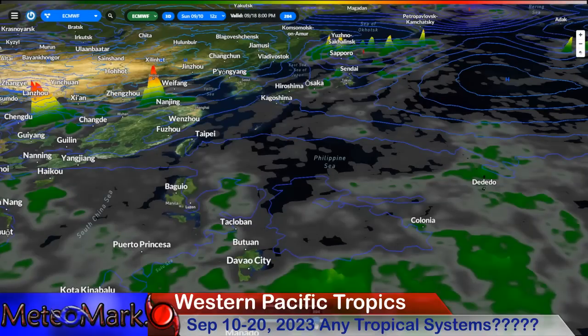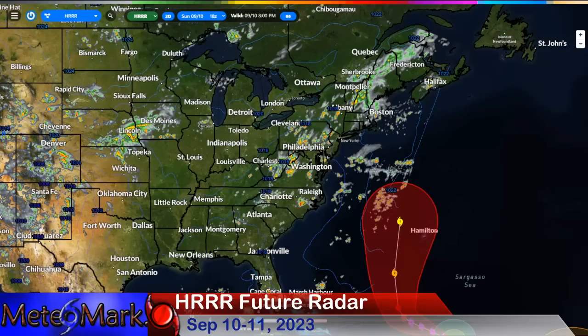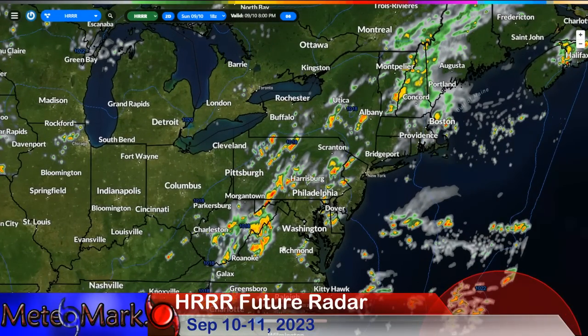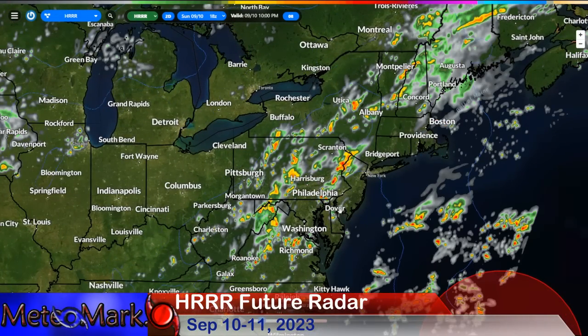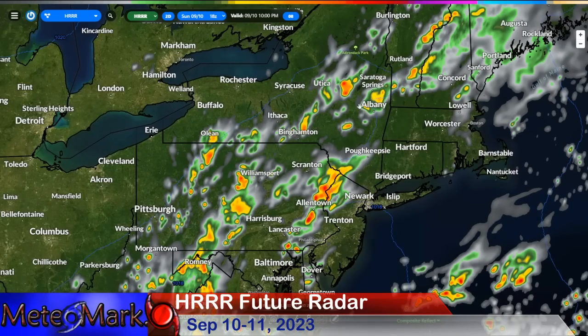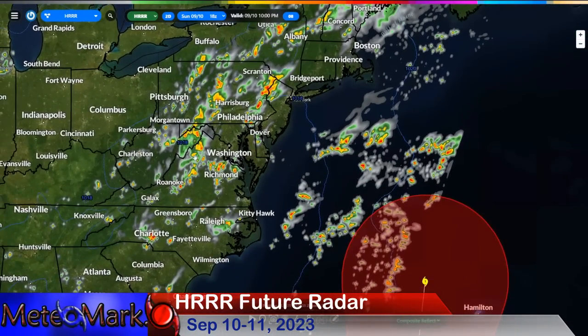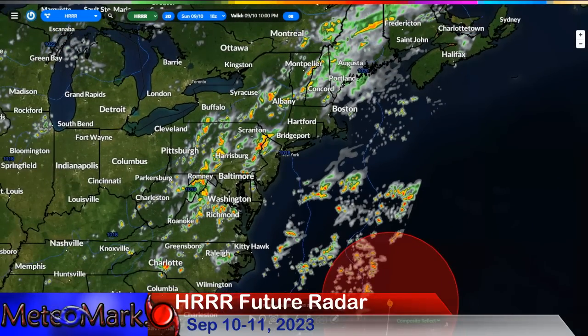Just continuing to get lots of moisture, but it doesn't look like there's much actually to talk about. So taking a look at our future radar here. Here it is right around 8 and 9 p.m. here into the northeast. Yeah, it's looking pretty stormy again. I know, same old song and dance all the way up into New England, parts of the mid-Atlantic. You will be seeing some scattered strong thunderstorms.